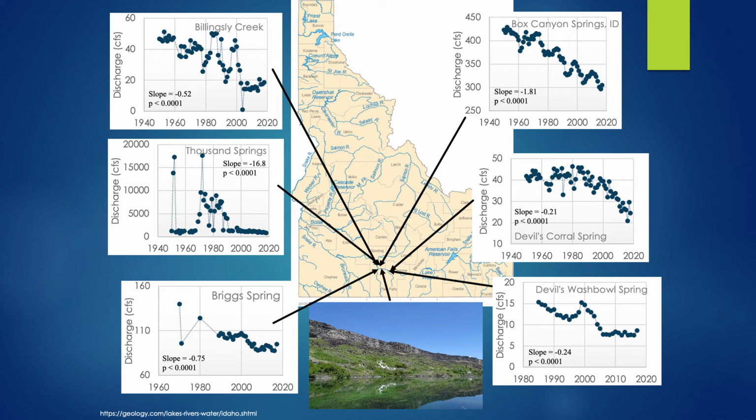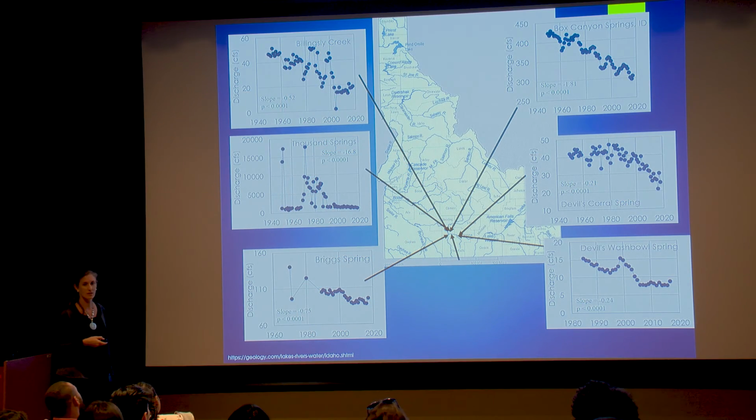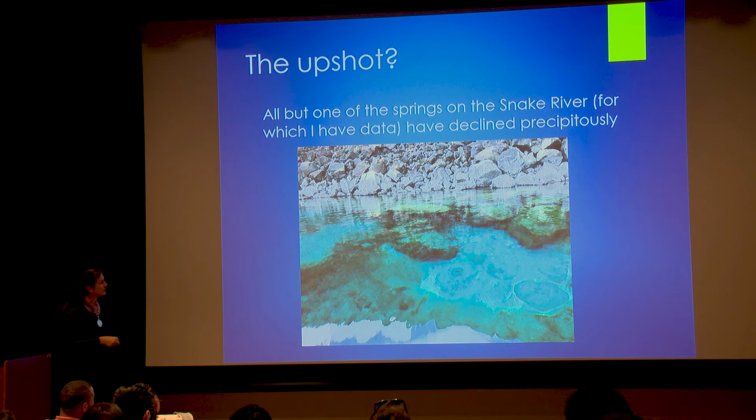And then that first picture that was on the front, the first slide I had, was its run before it gets to the river. All of these guys are dropping like rocks. I'm sure you guys can see these trends. They're all declining a lot, all significant, all on the Snake River. So all but one of the ones that I've looked at so far are declining in Idaho. Why is that?